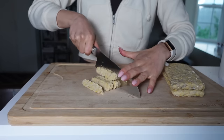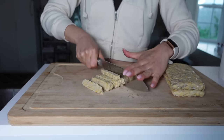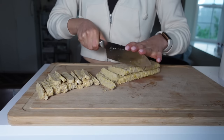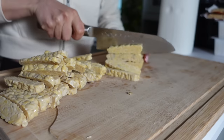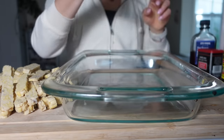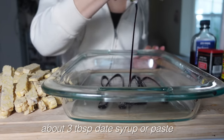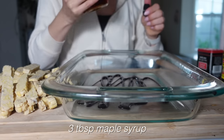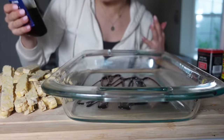I always like to prep a protein option, so I'm making some tempeh bacon that can either go on top of my salads or you can put it on a breakfast sandwich. So I'm slicing up 3 blocks of tempeh into thin strips. For my seasonings, I'm gonna use lots of date syrup. I'm gonna use maple syrup as well because bacon has a maple bacon flavor.